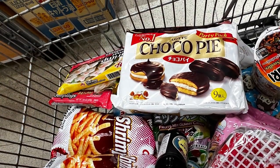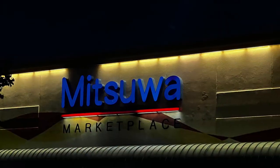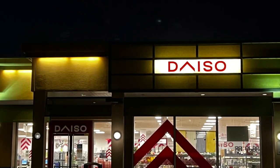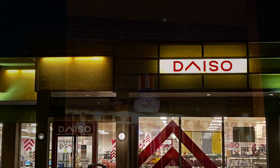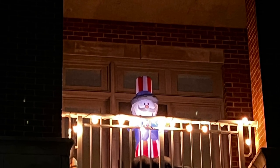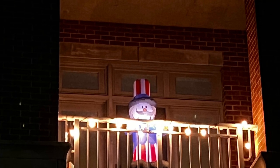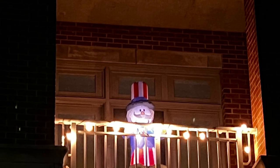After all that shopping, this is what one of our carts looked like. When that was done, it was really dark outside because it was late, and this is what Mitsuwa and Daiso and the other places looked like. We ate, and then we went to a very nice spot where there is a great view, and there was a lot of decorations near a hotel, and it was really alive.